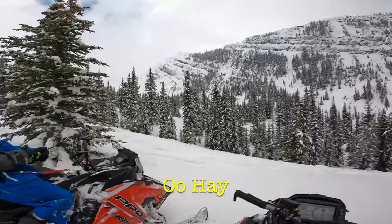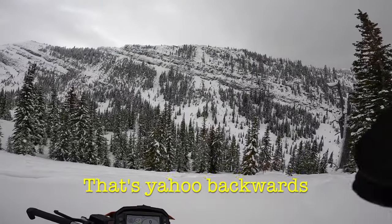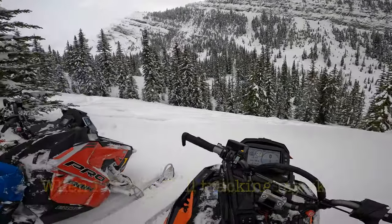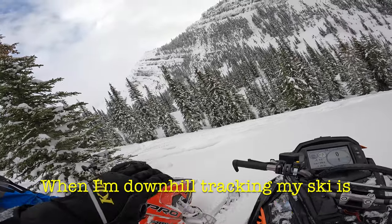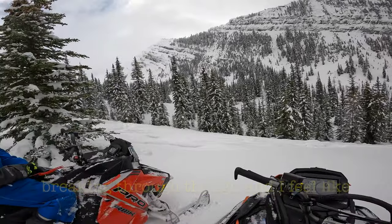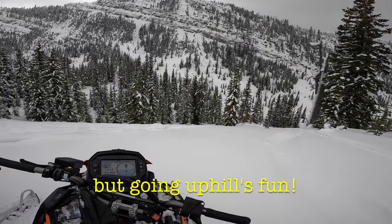Oh hey. That's Yahoo backwards. Yeah, the base is definitely set up substantially better now. When I'm downhill tracking, my ski is breaking through though. I feel like that's when I'm going to do an endo again if I'm going too fast. But going uphill is fun.